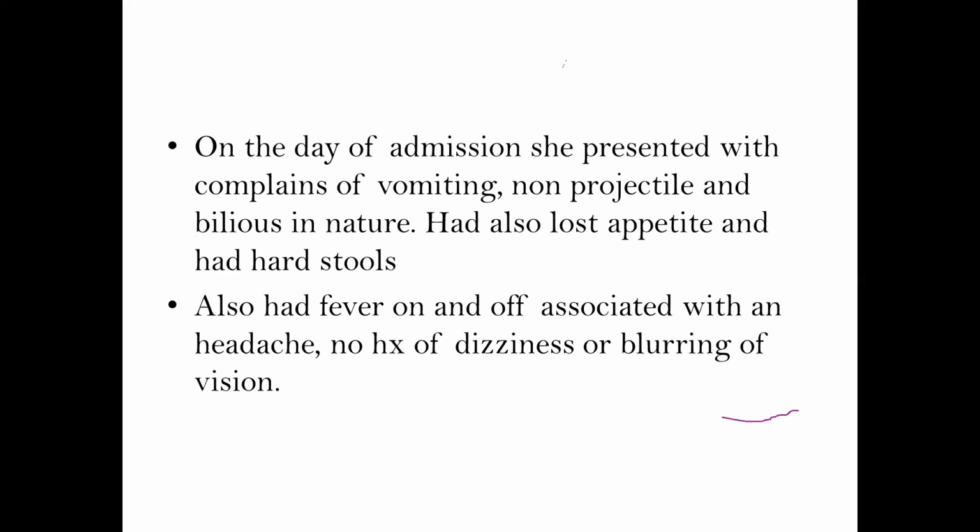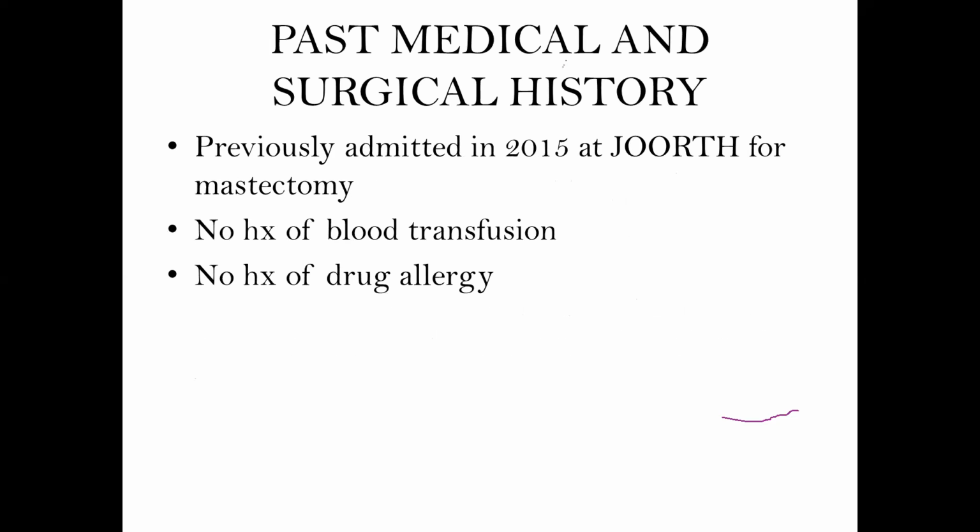So on the day of admission, she presented with vomiting, which was non-projectile and bilious in nature, and had also lost appetite and was having hard stools. She also had fever on and off associated with a headache. There was no history of dizziness or blurring of vision.